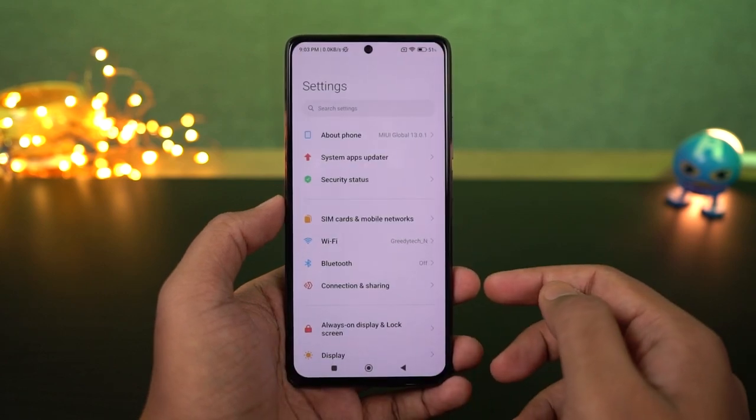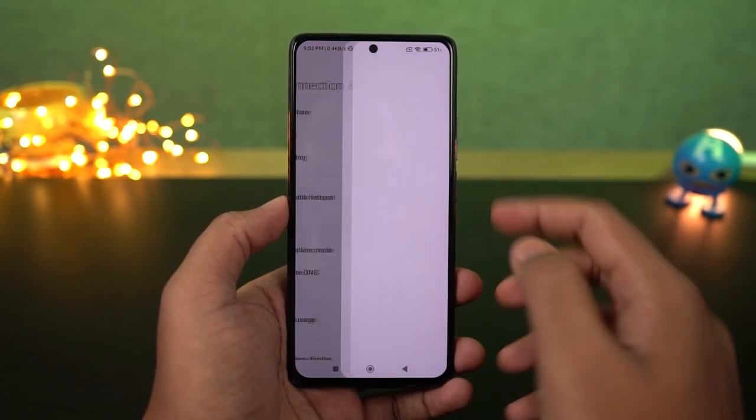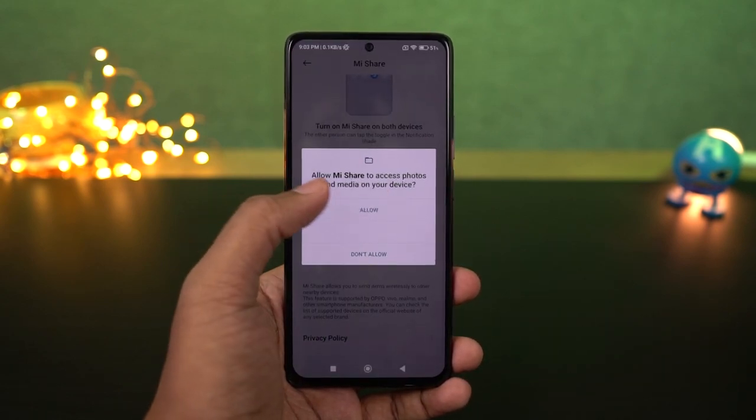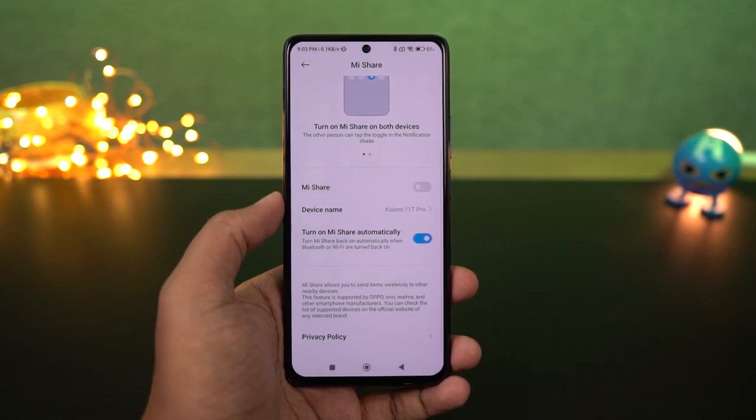Next, we have MI Share. Now, this is a feature from Xiaomi, just like Share It, which can be used to transfer any kind of data between two smartphones. When compared to Share It, at least this version is much more cleaner.